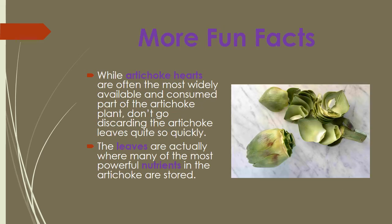All right, now it's time for more fun facts. While artichoke hearts are often the most widely available and consumed part of the artichoke plant, don't go discarding the artichoke leaves quite so quickly. The leaves are actually where many of the most powerful nutrients in the artichoke are stored. Wow. So there we have it, guys. We now know what to do with the leaves, right?